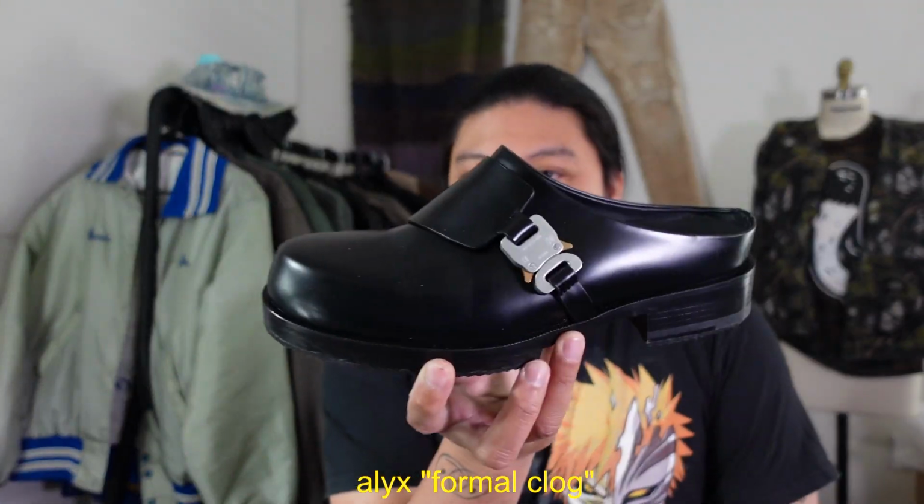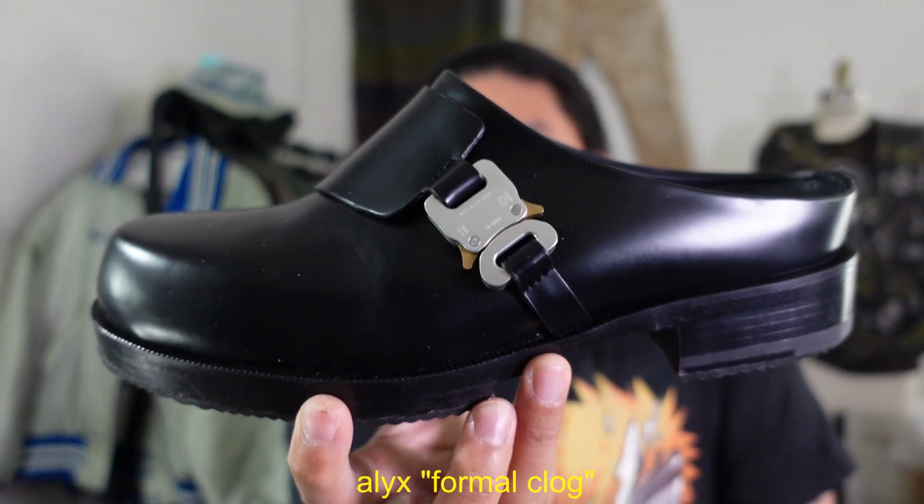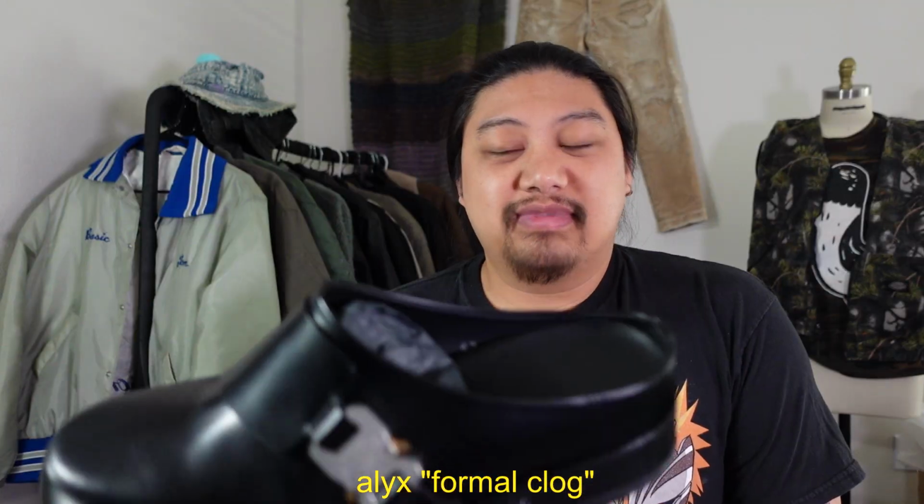So the last tier in this video is going to be the designer luxury shoes. This is going to be a pair of shoes that I've had for quite a while. If I showed this on the channel, it probably was when I first started making videos years ago, but I'm pretty sure you guys are going to recognize that buckle. This is going to be the Alyx formal mule, if I'm not mistaken.